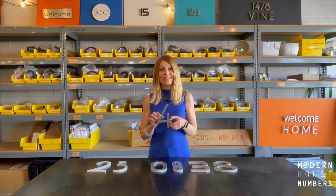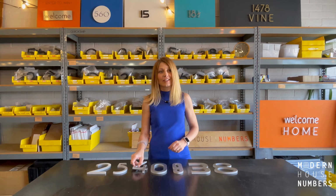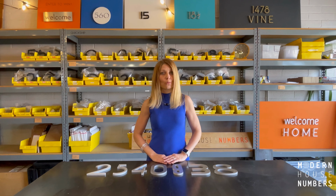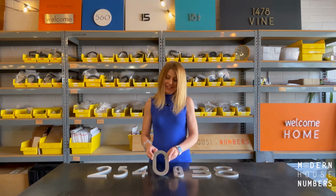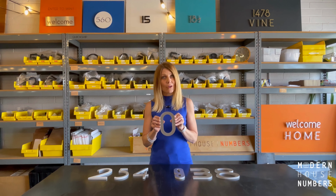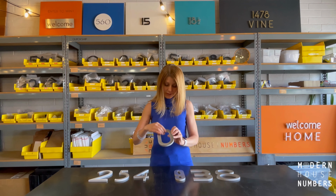Austin is our newest style. I particularly love the lowercase letters. It is very modern and has thin lines and playful arcs. Really unique. SoHo is a timeless classic. It is bold without being bulky and especially loved by business and commercial customers.